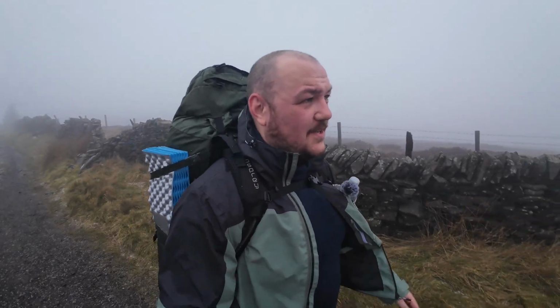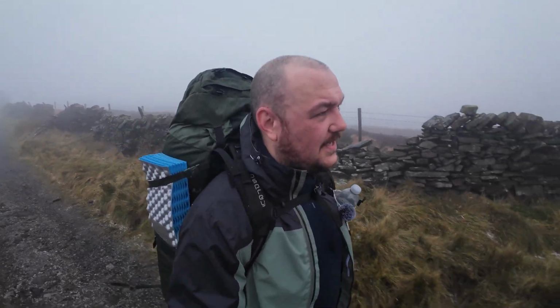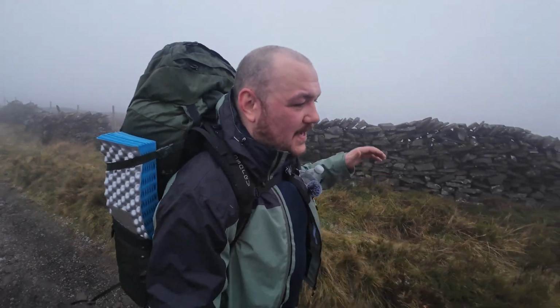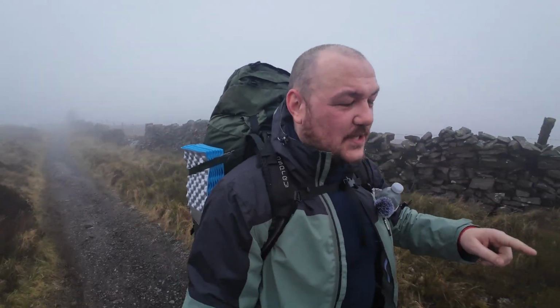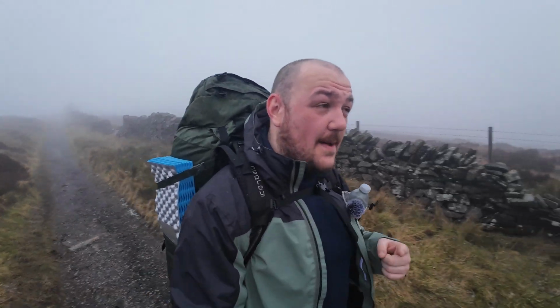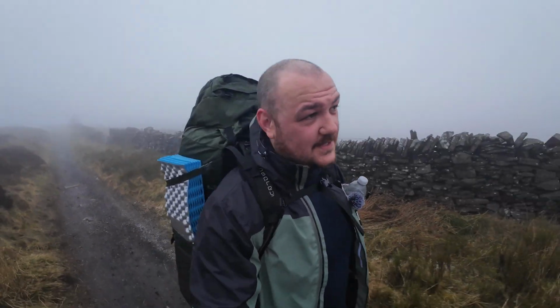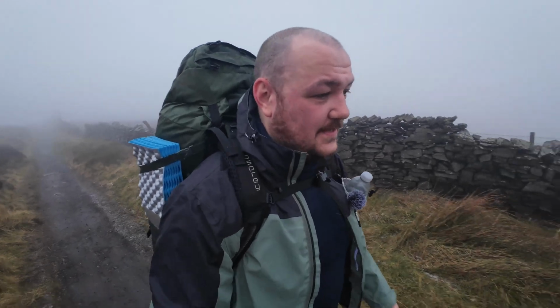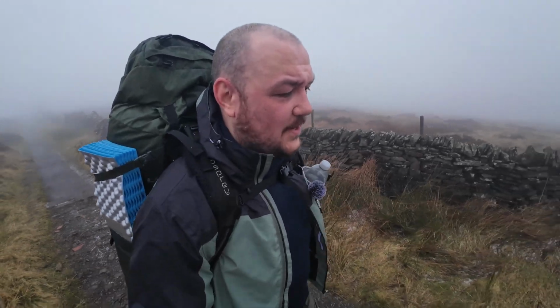To be fair, it did say on the forecast the visibility was poor, but on the way up I was hopeful. But as you can probably expect, the higher I got, the worse the visibility got. But last push to the top. That was a tough climb coming up from there then. I'm really excited to get the tent up, if I get the tent up this time, and sit down. My left hip's hurting a little bit. So yeah, I'm looking forward to getting that up.